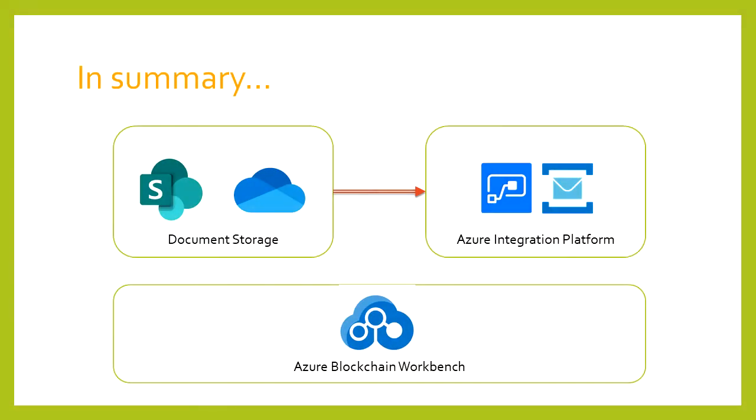So, in summary, what are the technologies that I have used for digitally signing and verifying documents? Your document storage, I have shown you a SharePoint site, it can be OneDrive, it can be IPFS. It doesn't really matter because the document itself is not stored on a blockchain. So your storage is independent from the blockchain platform. But the integration happens through the Azure integration platform. I have used Logic apps and a connection to the Azure Service Bus. At the foundation, we have Blockchain Workbench as the platform for exposing an API for communication with external applications, and obviously the blockchain digital ledger itself.